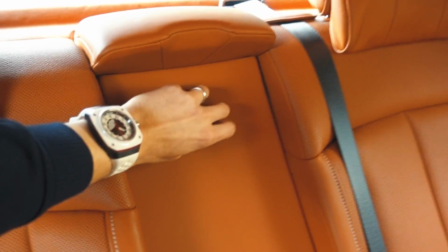So you don't have to adjust your feet. You don't have to put them up or anywhere else. That is the perfect way of riding in the back seat. Oh my God, I love this car so much. No, gents, it's not over yet. There's more luxury here to be discovered.